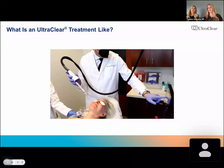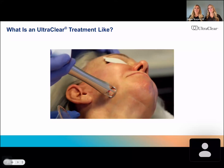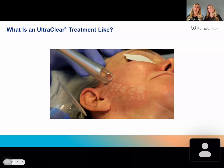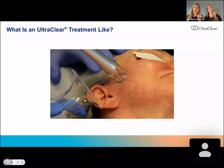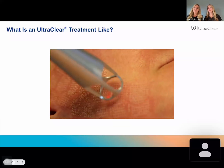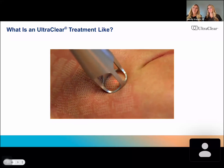So this is kind of what we reviewed. This is just a patient experience where the provider is actually customizing the treatment for them. It doesn't look as scary when you see it in person, but we can customize the shape and the size so that it fits your face perfectly. And he is just going area by area, providing UltraClear technology to this top of the skin. And this is actually going deeper, down into the dermis as well for some remodeling there. So this patient's getting an all-in-one.